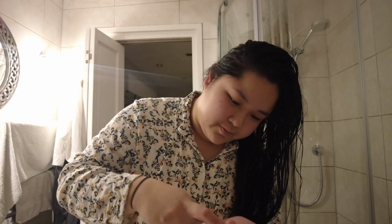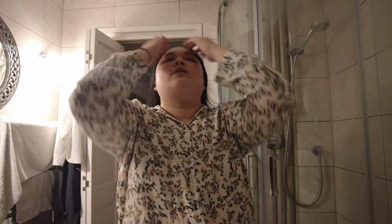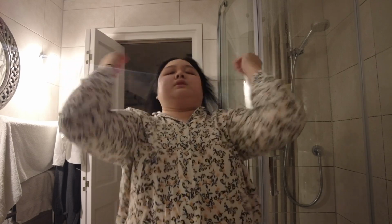Put it onto wet hair and then let it dry with the oil. I do need to go for a haircut, but that's not happening for a while. Oh, that's lovely.